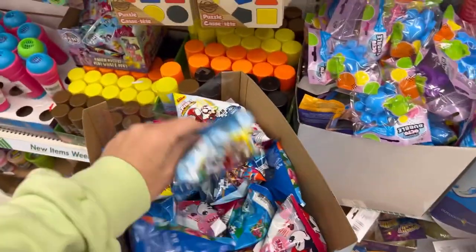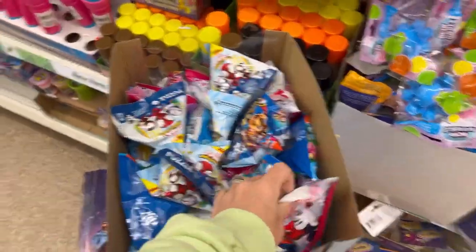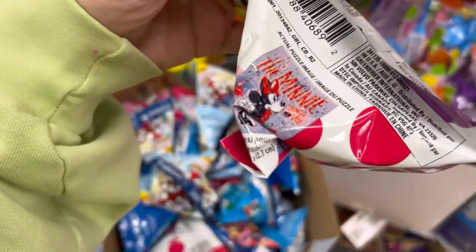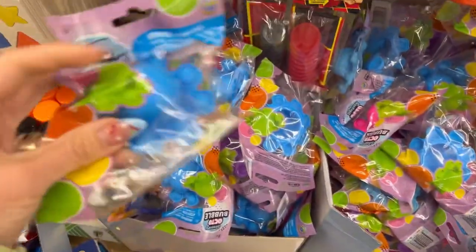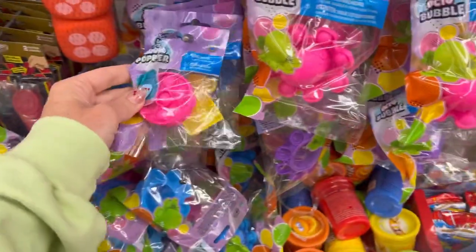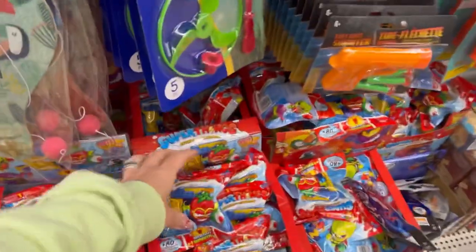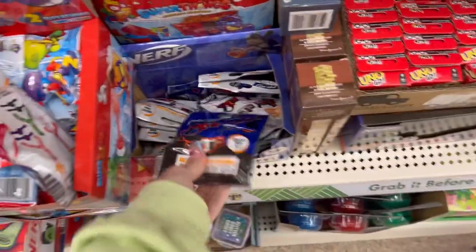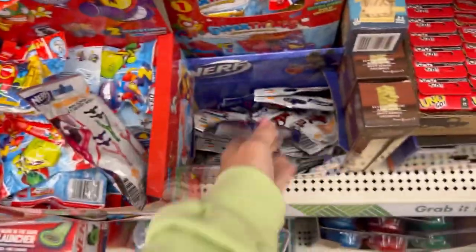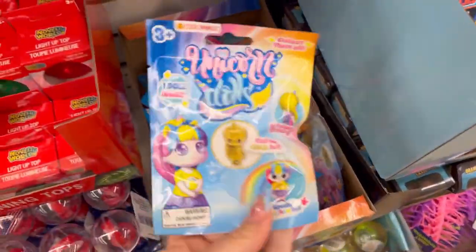So I'm just popping over to the book section. These are puzzle blind bags. There's lots of blind bags.